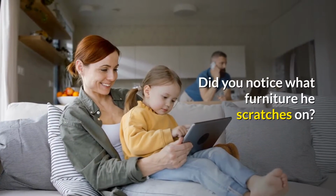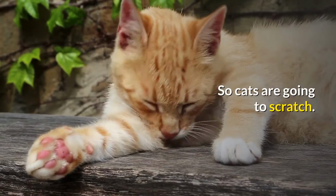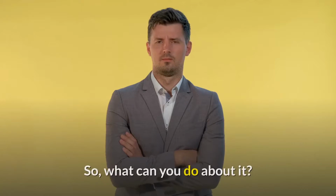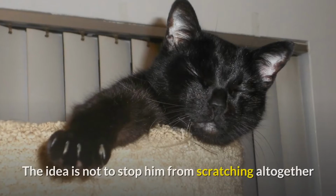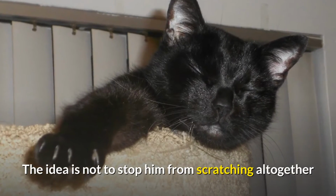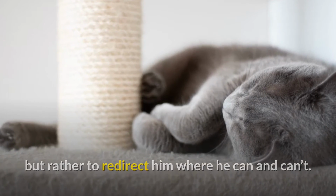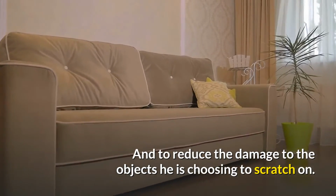Did you notice what furniture he scratches on? Probably the ones you're always on? Yeah? So cats are going to scratch. It's what they do. So what can you do about it? Work with him. The idea is not to stop him from scratching altogether, but rather to redirect him where he can and can't, and to reduce the damage to the object he's choosing to scratch on.